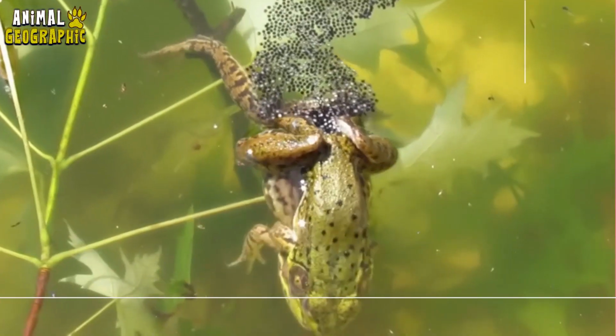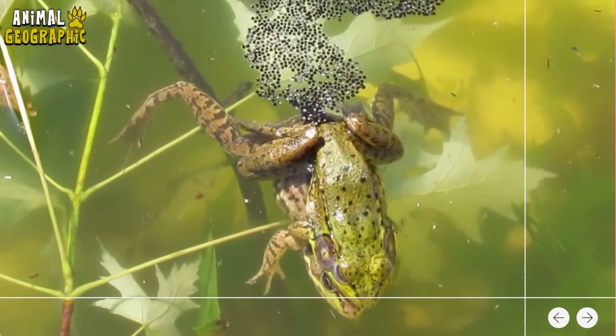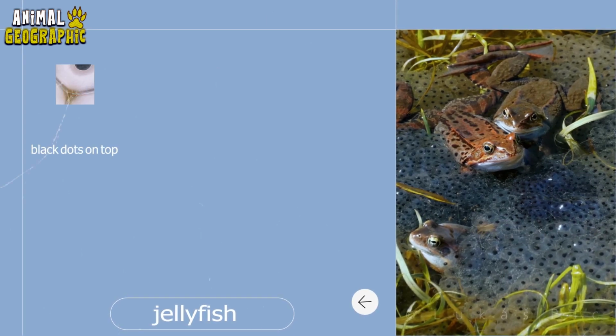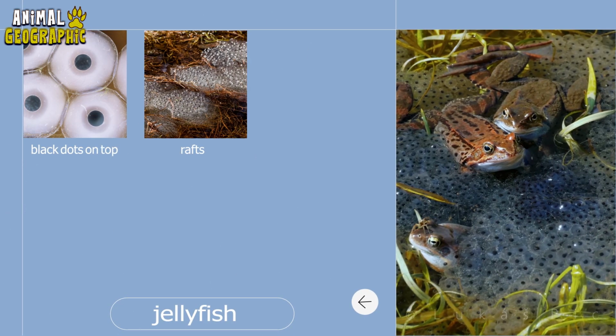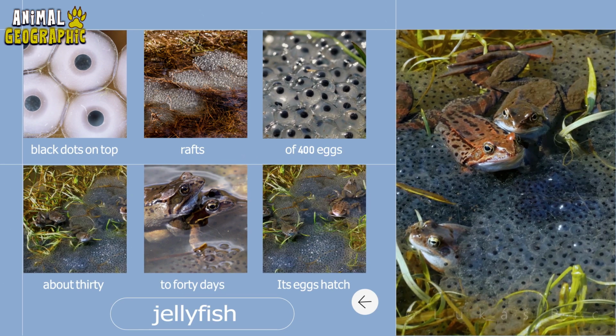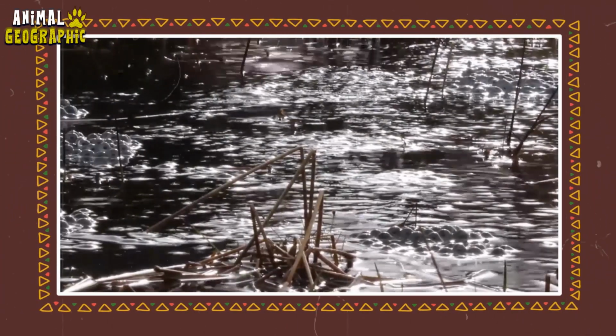with the approaching of the end of the 6th week and the start of the 7th week, the Rana frog lays its eggs in circular groups surrounded by plants. They look like jellyfish, gray, with black dots on top, known as rafts of 400 eggs. After about 30 to 40 days, its eggs hatch in the external environment, where the water is shallow.